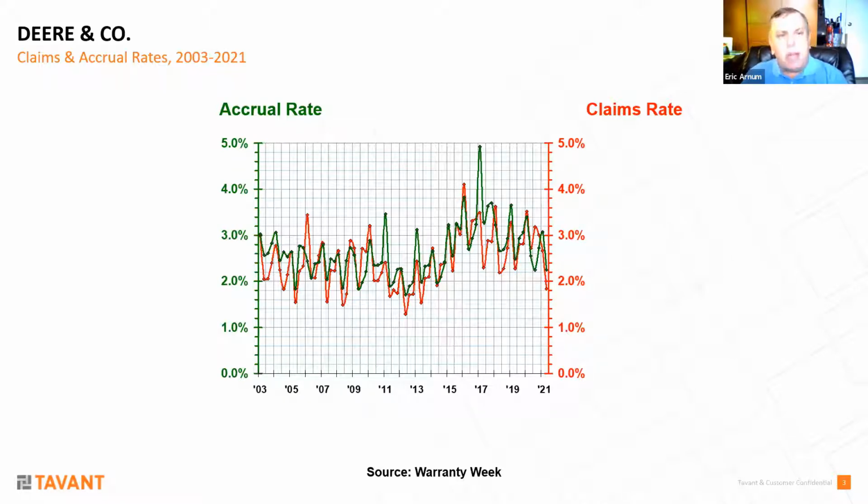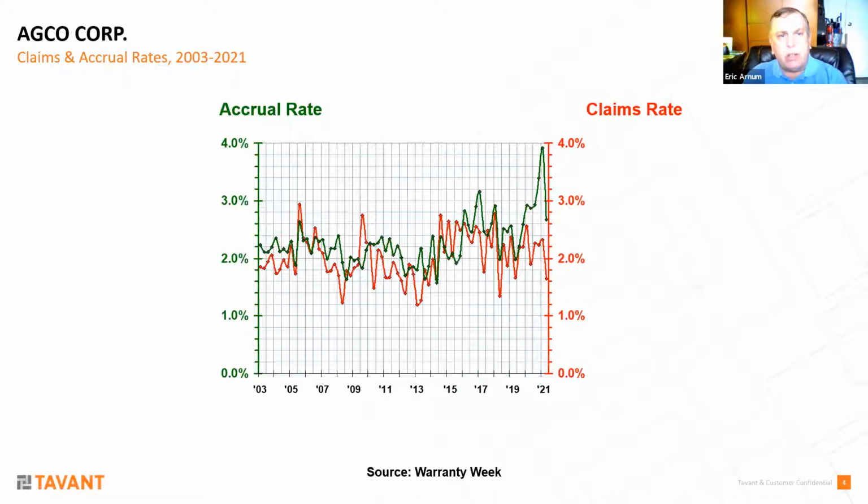Let's go on to Agco, another huge agricultural company. Again, you see a bit of the seasonality, but not so much. Certainly not as much as Deere. They had a bad first quarter of 2021. Their accrual rate went up to 3.9%. But then the second quarter 2021, everything was forgiven, everything was back to normal. The claims rate, in fact, dropped to 1.6%. The accrual rate is back down to 2.7%, which is still a little bit high, but it's in the normal range for this company.